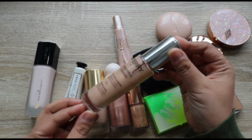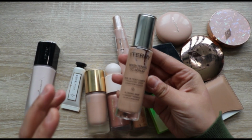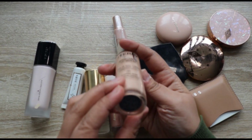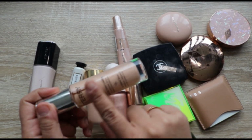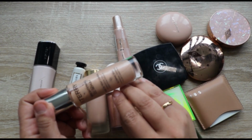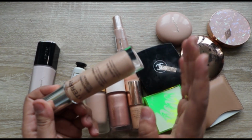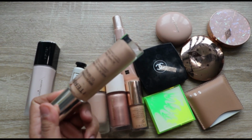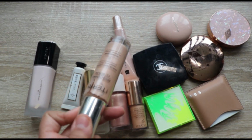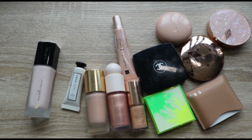By Terry Brightening CC Serum will be promoted again to my primer drawer. I have used about a third of this. This looks beautiful. I have the shade Nude Glow, by the way. The only reason I kind of demoted it is because right now I'm into bronzy bases and not glowy bases, but I do miss this for my primer section. It does have a really rosy smell. I'm not really into this, so after I finish this one, I don't think I'll repurchase it, but I won't declutter it.